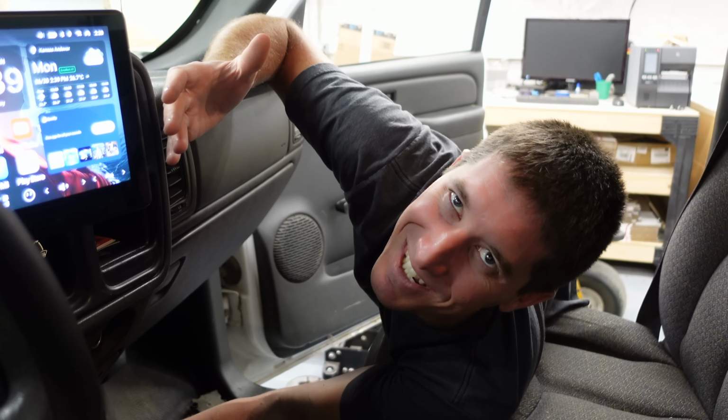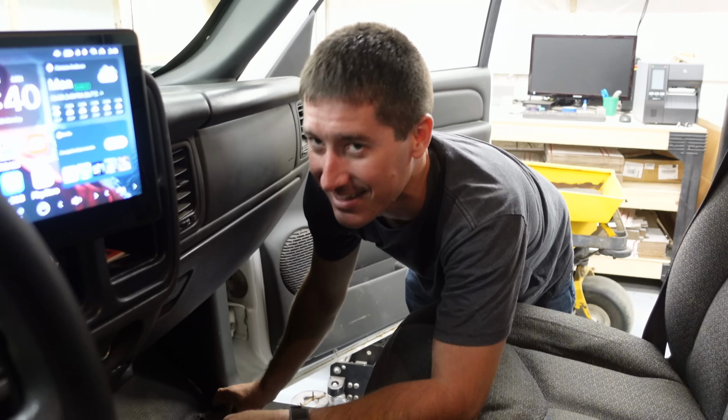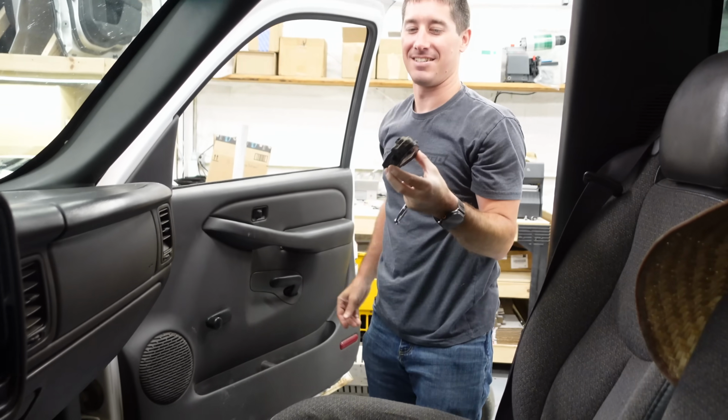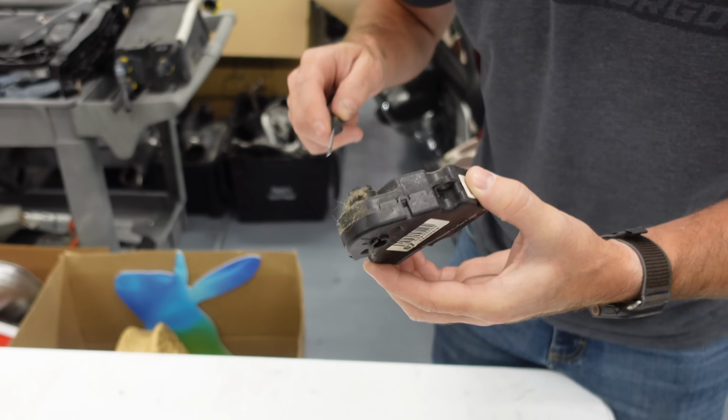The GM one was a downgrade. Man. You know what? What is that? Let's look at this thing. 20 years that thing lasted. Yeah, that might be a record for one of those. Yeah, this is definitely nasty.